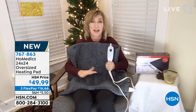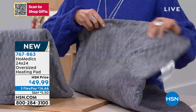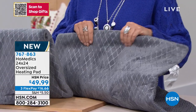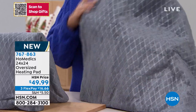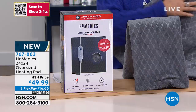And it's Homedics. They have been a leader in home healthcare solutions since 1987 because they're making products like this. I love how lightweight it is personally. Yeah. I love it doesn't have any weird noises to it. Like, remember, heating blankets would go crinkle, crinkle, and they sounded odd. This is just like you said.